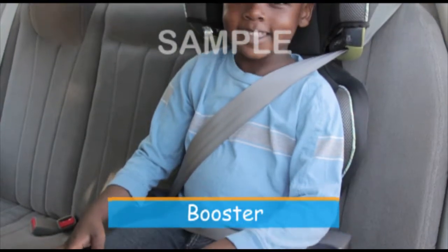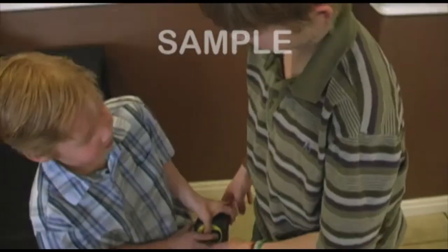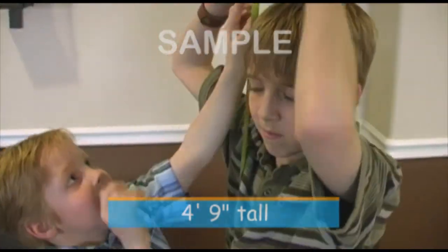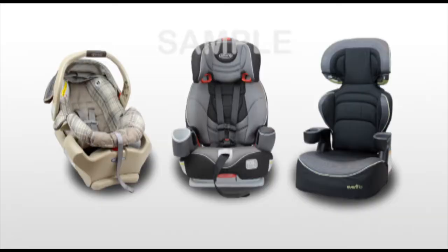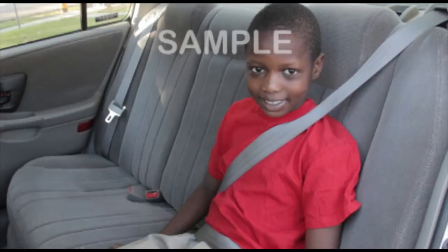Elementary school-age kids should use a booster seat until the seatbelt fits them correctly. This is usually when the child reaches about 4 feet 9 inches in height and is between 8 and 12 years old. Oh, and of course, if they are too big for one of these, don't forget to use this.